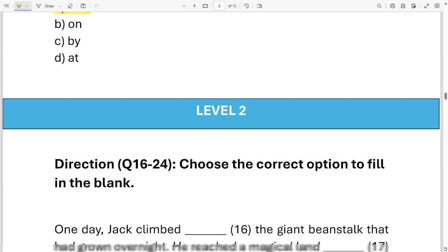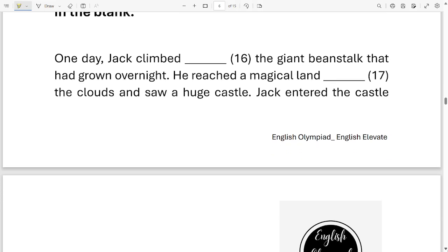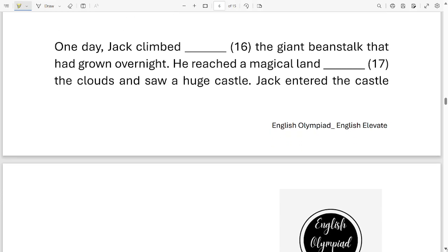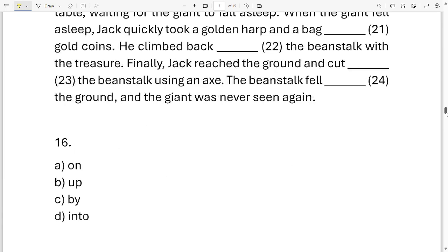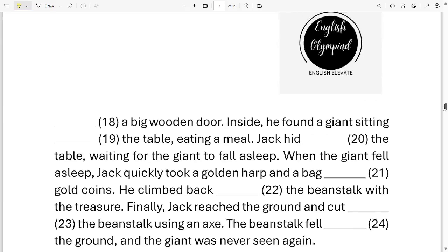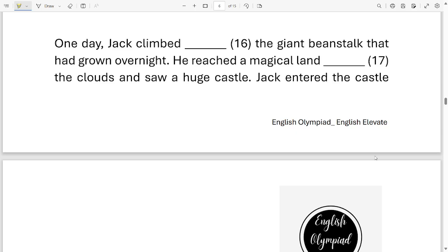Okay, with that we have reached level 2. For question here, the instruction is for question 16 to 24. Choose the correct option to fill in the blanks. Now you can see there is a passage given over here in the form of a fill in the blanks. Now for each blank, there is a number given, and for each number you will be having 4 options. Now whenever you come across a blank space in the passage, go through the option and choose the correct option. Okay, clear? Understood? Can we start?